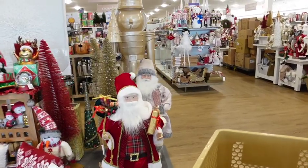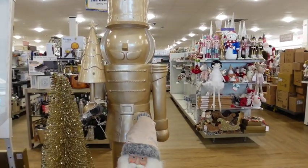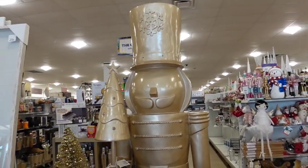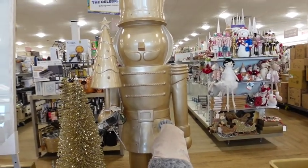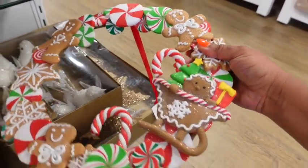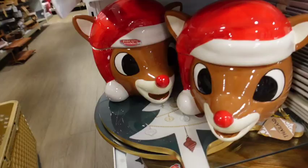All right, see what I'm saying? Look at this gold, gigantic nutcracker right here. It's like goldish or champagne color. It's $400. It's indoor or outdoor. But see, that's what I'm saying, you come in here one day, it's something, then you come in the next, it's something else. It's a gingerbread wreath. Super cute. Have we seen these over here?